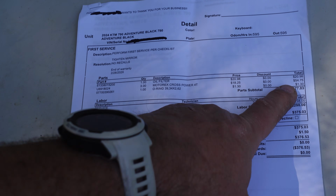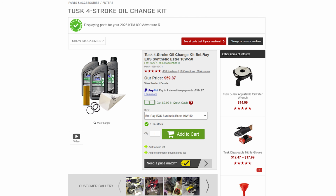You can and should do oil changes and the like on your own. They're easy and way cheaper. I paid $376 for a dealer oil change on my KTM 790. But I did it because doing maintenance there extended the warranty, so that's a consideration. By comparison, the Rocky Mountain ATV oil change kit, that's oil, filter, funnel, and everything else you need, is $60.